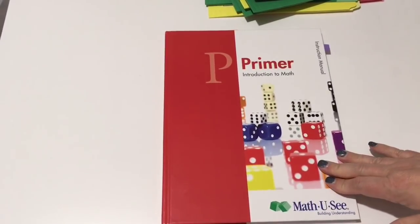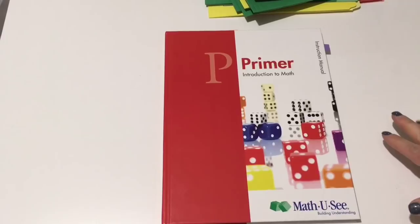We love all about reading. We're excited that they have the color editions out now, so when she moves into level 2, it's going to be really nice to get those colored readers. So I'm excited about that. The next thing that we have is math. So she's still doing Math UC Primer, and it's working out fine.